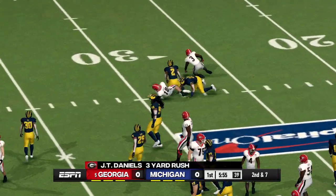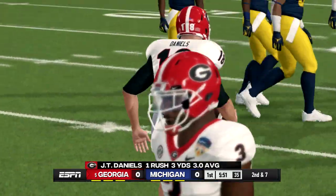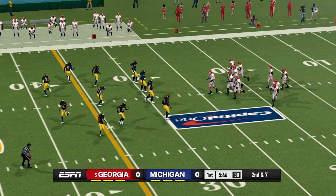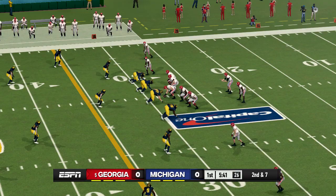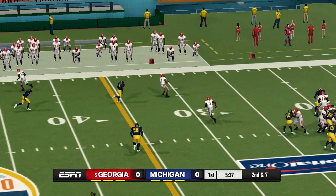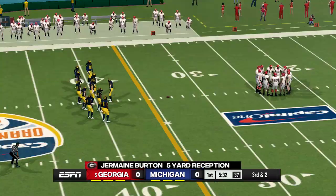He's tackled right around the 28-yard line. Second down, 7 yards to go. Ball on the 28. Catches it, and that's all. Burton gains about 5 yards on the play.